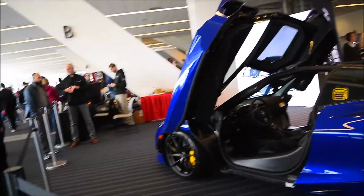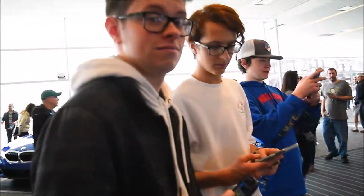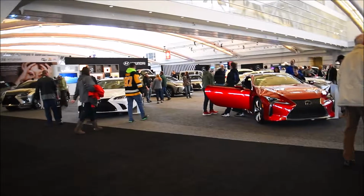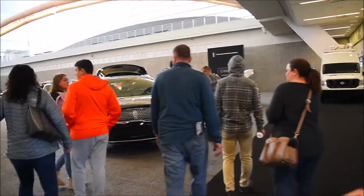So we are on the top floor now. We're gonna look at all the new cars, and they actually do have another 720S up here. Clancy, what do you think of the 720? Beautiful. Awesome. All right, so this is the part where they have all the practical cars, all the new ones for like 2020, I'm guessing. So yeah, should be some pretty nice ones. Amy wants to go look at the trucks, of course, so we're gonna go look at those.